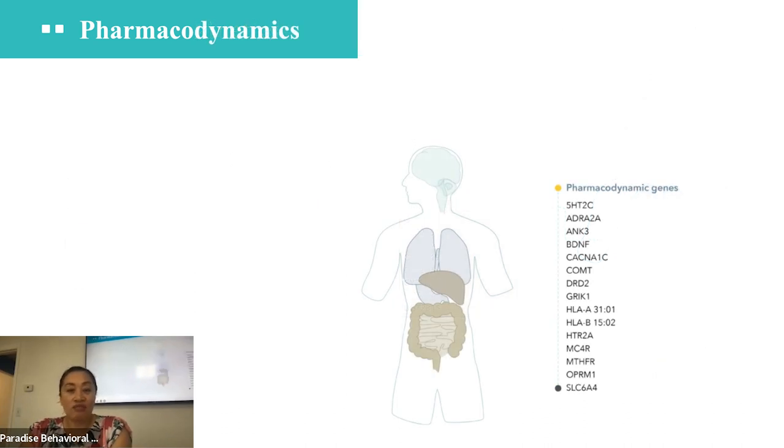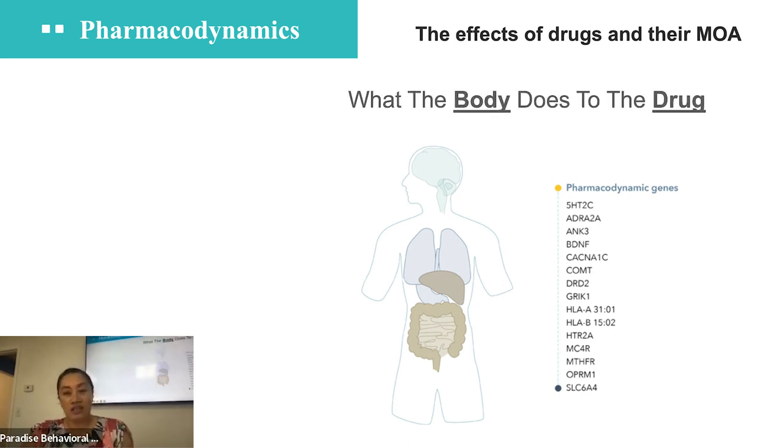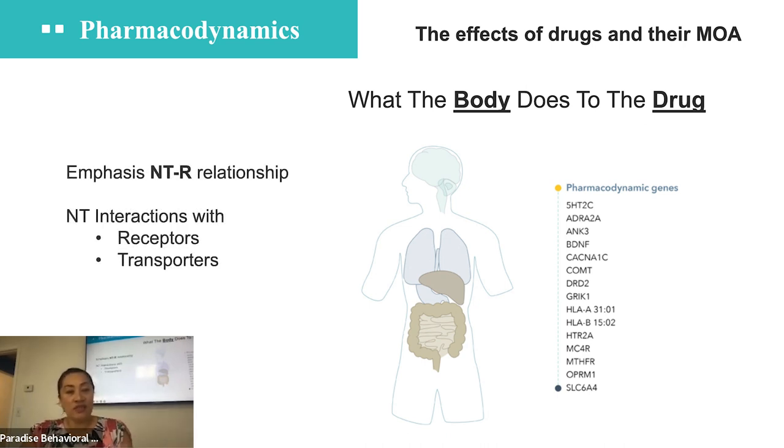But I want to flip the script and look at pharmacodynamics. And pharmacodynamics talks about the effects of the drugs and their mechanism of action. In other words, what the drug does to the body. So when you talk about pharmacodynamics, there's an emphasis on receptors and neurotransmitter relationship, along with interaction with not only receptors, but the transporters, which is very important in what? SSRIs, right? Because that's the mechanism of action of SSRIs. It blocks that. And so in a sense, that's what keeps the serotonin around.